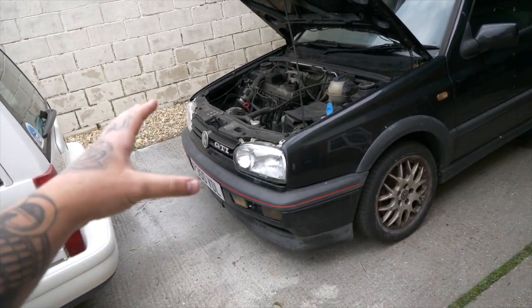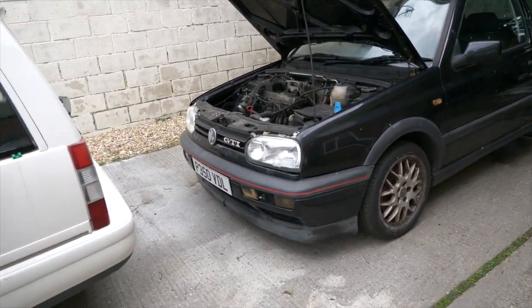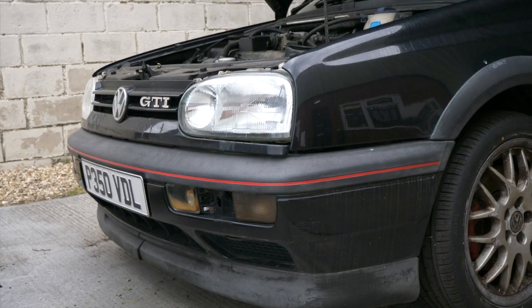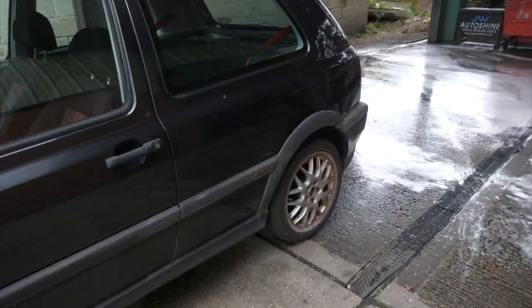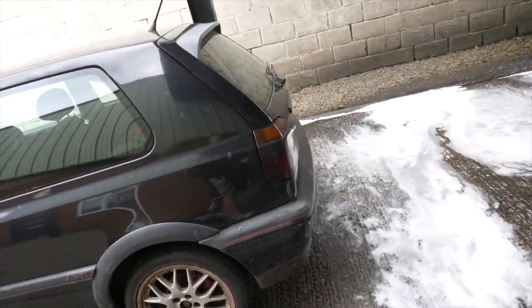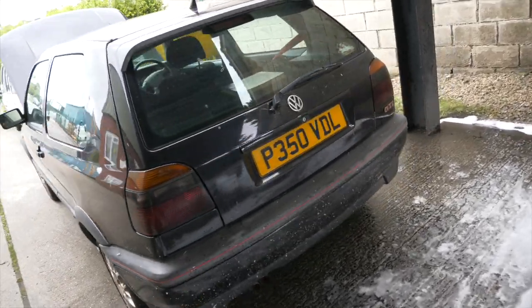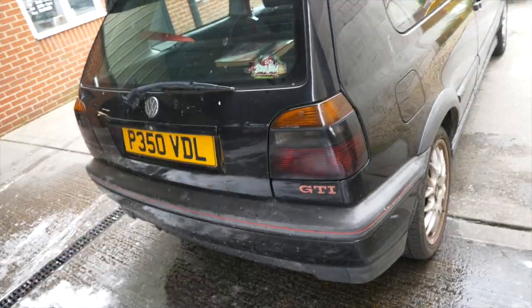So I want to take you through this one just to show you a few bits. Now, the GTI is from the Mark III era, especially this one, where this red stripe just at the front, which is really cool, with the GTI badging just here as well. This one's actually relatively complete by the looks of it. Everything seems to be on there. Red striping around the back with that GTI logo at the back. Tinted rear lights in this generation as well.